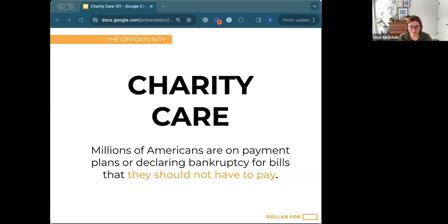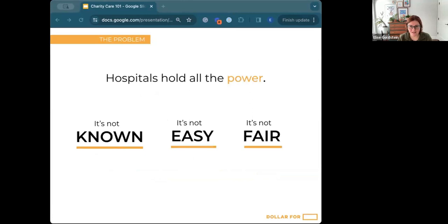Here's the problem. The hospitals hold all the power. There's really very limited regulation in this country about enforcing these policies. They must exist, but each hospital gets to set their own policy. They get to notify patients in the lowest effort way possible, those tiny words on the bottom of a bill, or a web page hidden on a website, or a teeny tiny sign in the lobby.